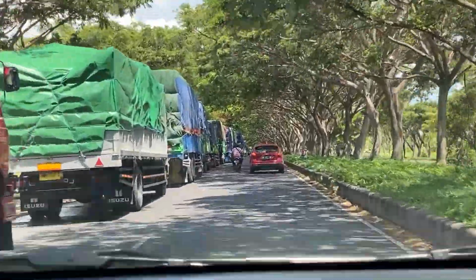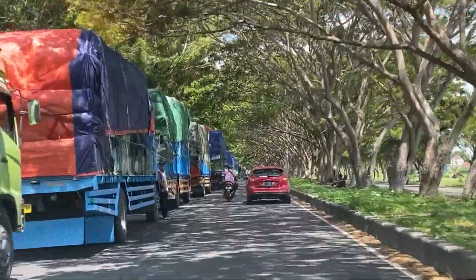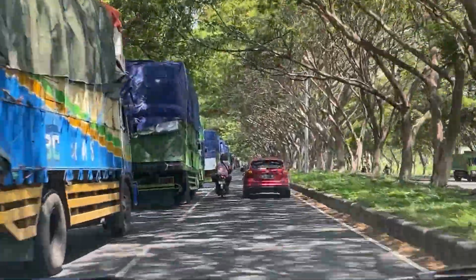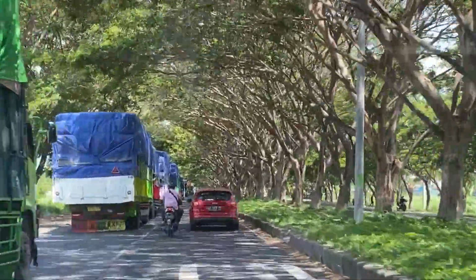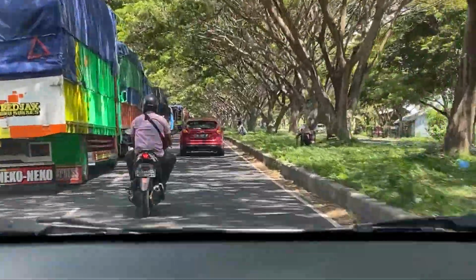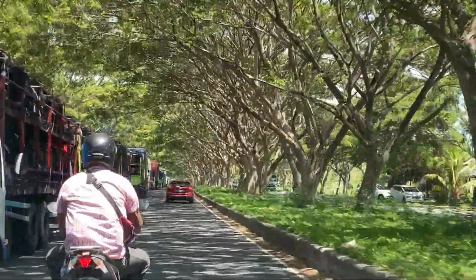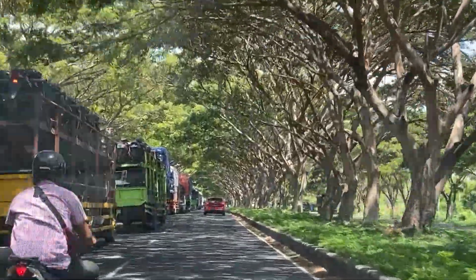Wow. So maybe they're gonna stay here for another 3 days. It's very long. Wow. What are they bringing to Lombok? Yeah. Bringing some food or what? Everything. Yeah, like this. Water bike. Lot of bikes. So.